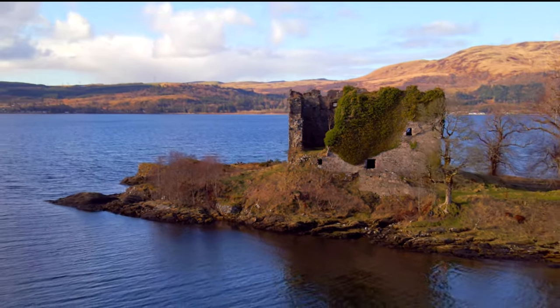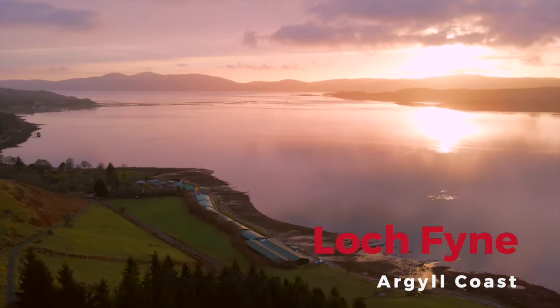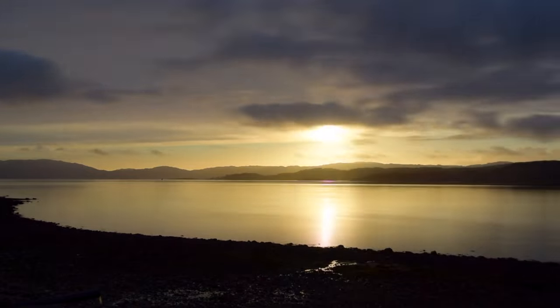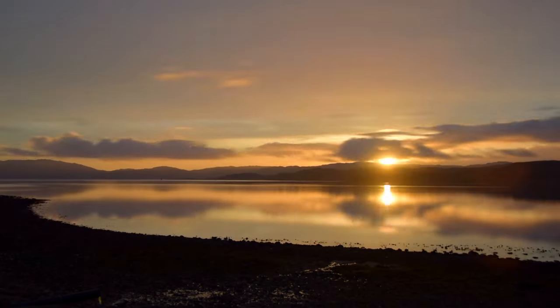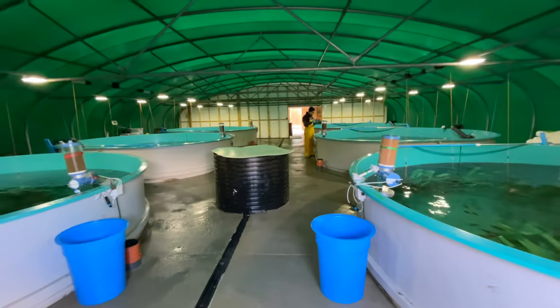So today we are at our new Marine Aquaculture and Innovation Centre, and we're here at Loch Fyne on the Argyll coast to come and finally see our new facility and look at one of the first trials that's been undertaken.